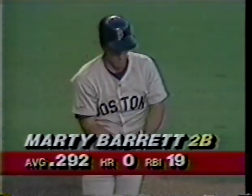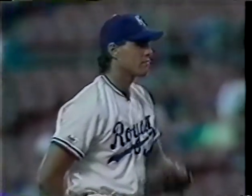for Kansas City. Marty Barrett 5 for his last 7 over the last 2 games to get his average up to 292. He's second on the team with 19 runs batted in. And he fouls that at home plate for strike 1. Dwight Evans leads the team with 20 runs batted in. Barrett, a .333 hitter lifetime against Mark Gubicza, 11 for 33 in his career against the Kansas City right-hander. And the count to him now, 1 ball and 1 strike. Foul tip, says home plate umpire Dale Ford. 1-2, just underway. Top of the first inning, no score.